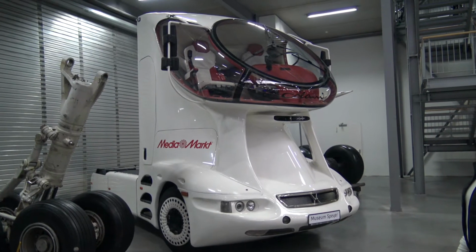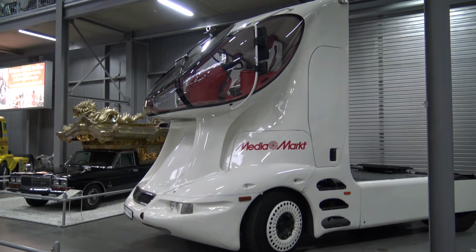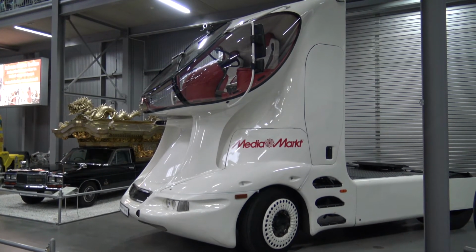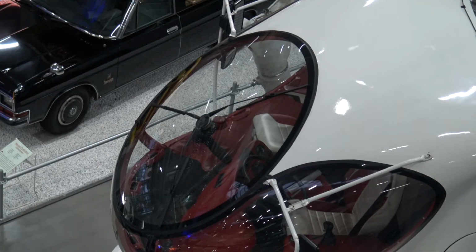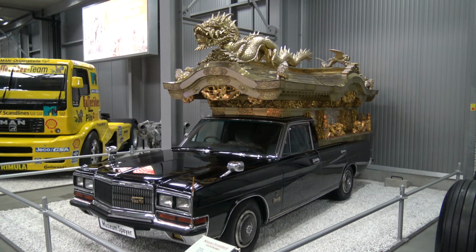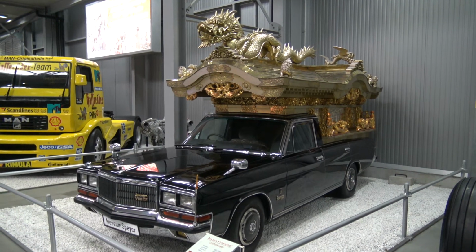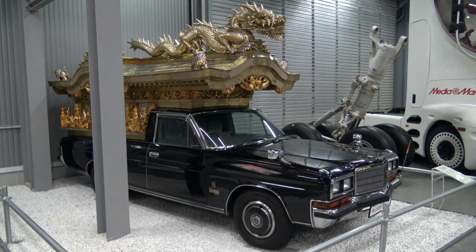And this is the famous advertising MediaMarkt truck, work of the top designer Luigi Colani, which was cruising Germany from 2013 until 2019. And now the hearse Nissan President from the 80s. It has a V8 with 4.4 liters and 200 horsepower. The superstructure is from gold-plated wood.